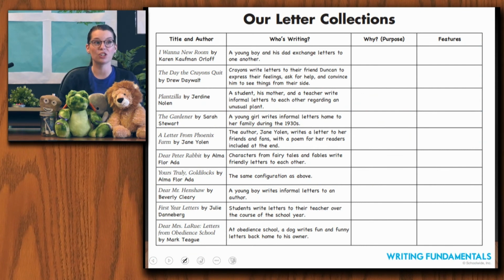Now, we have this chart in our ELA packet, and it's our letter collections. And we added to it the purpose for the letters for some of the books that we've read. So we read I Want a New Room by Karen Kaufman Orloff. And we decided that the purpose of those letters was to persuade. Alex wanted a new room, and he was trying to talk his dad into giving him what he wanted. That's persuasive. The Day the Crayons Quit by Drew Daywalt. We read that the letters the Crayons were writing were to tell Duncan, the other character, how they felt. They weren't all happy. So that was the purpose of those letters.